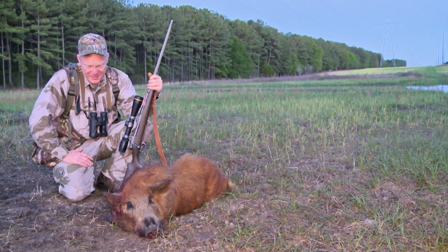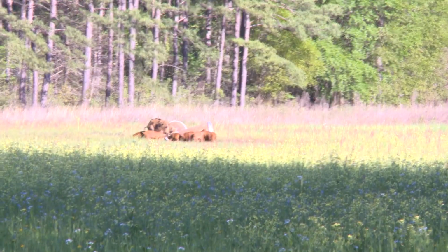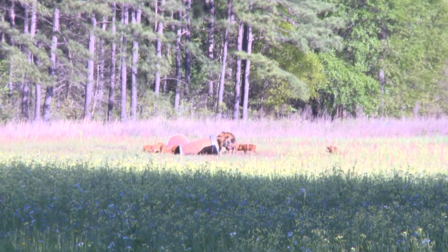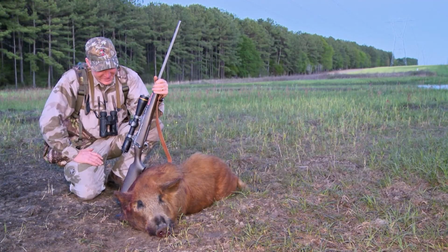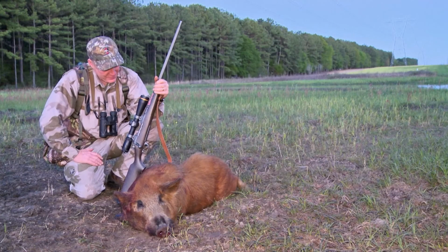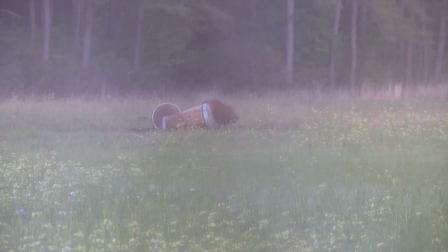Well, we saw pigs here this morning, so we figured better take a rifle along to the blind just in case. And this was the first animal I've taken with Hornady's 200 grain ELD, and it dropped him like a rock. So good promise for a great bullet.